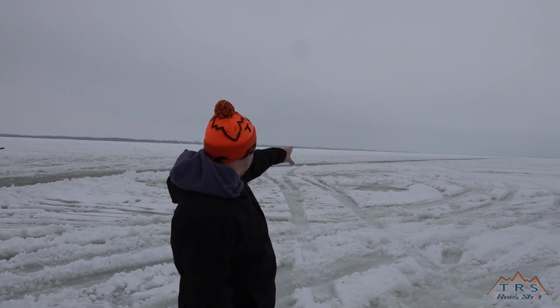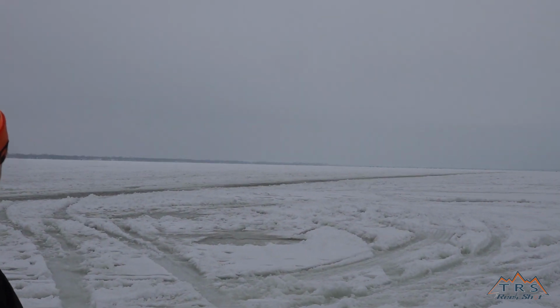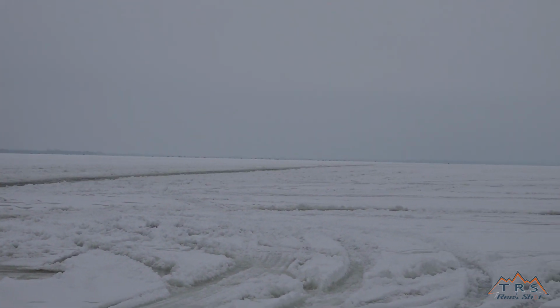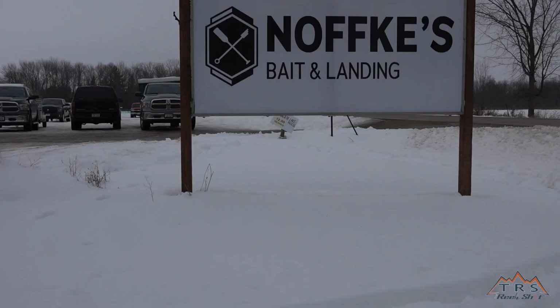If you look way out there over my left shoulder, you can kind of see the faint shadows of vehicles. They're driving full-size vehicles out here, so that means there's plenty of ice. On to the next. We are headed over to Nafkis. I'm sure we're gonna probably find the same type of landing conditions over there.